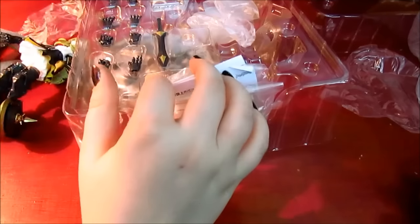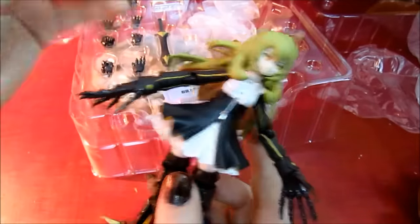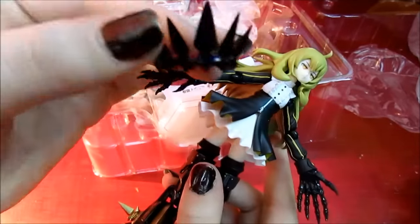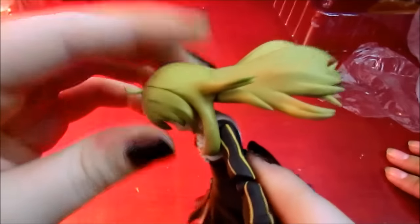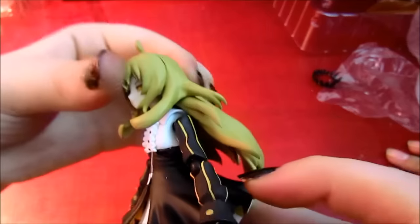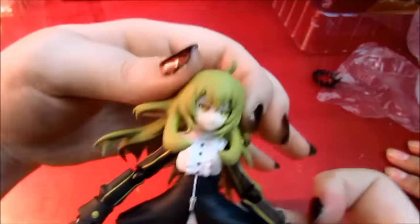Alright, we'll go into the articulation of it first before we go into pieces. So I'm gonna leave her crown off for that. So head articulation, it goes all the way forward. But her hair too. It doesn't go very far up, but that is not surprising at all. It doesn't go side to side too much.